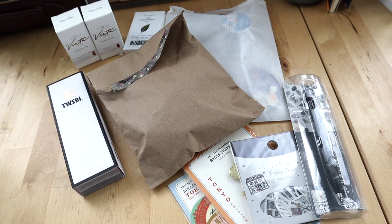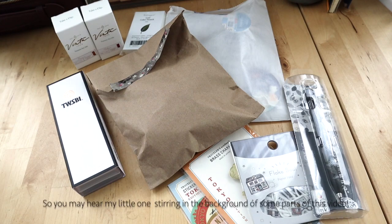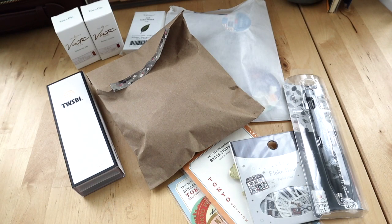Today I have a pretty big haul to unbox of orders that I've accumulated over the past few weeks. I've been away because I recently had my second son, so just been recovering and getting used to this new normal of having two kids in the house. But a bunch of these were lots of exciting new releases, so let's get into it.